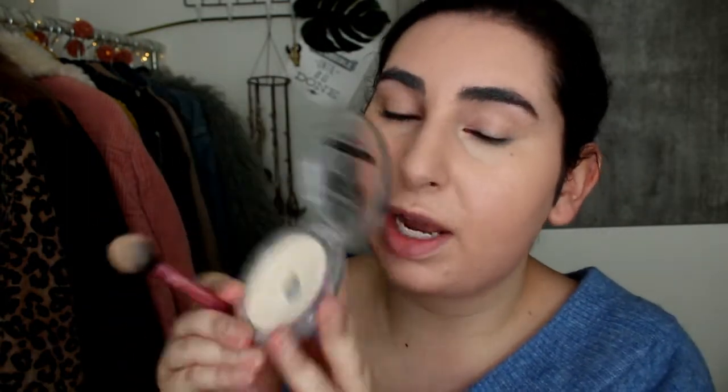Now I'm setting this with my beloved banana powder. This is the Brighten Up powder from Essence. Next I'm going to put a little bit of blush on my cheeks. This is the Tanya Burr blush. And I'm just using my finger to put this on my cheeks.